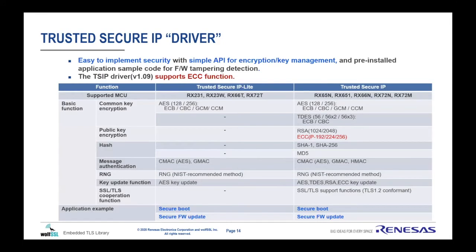So as I mentioned, the RX devices have two versions of the security hardware, which depends on which RX device is used. The full security function version is called TSIP, and the limited feature version is called TSIP Lite.